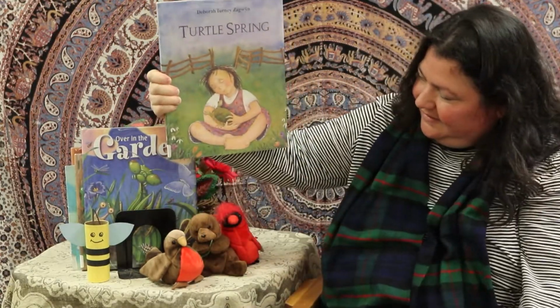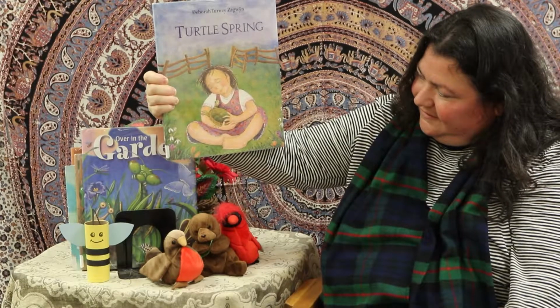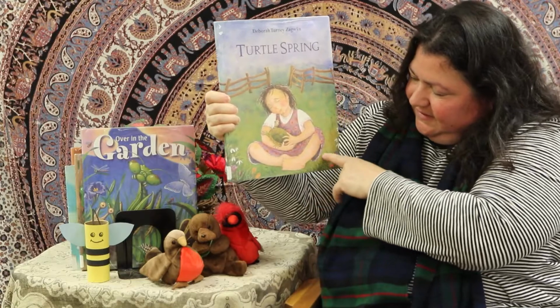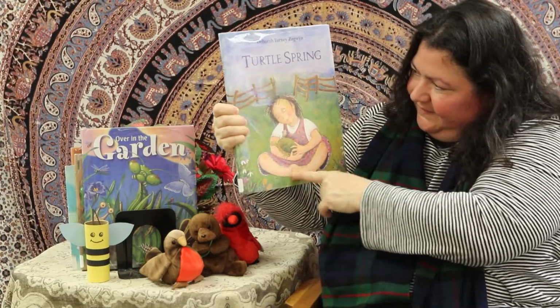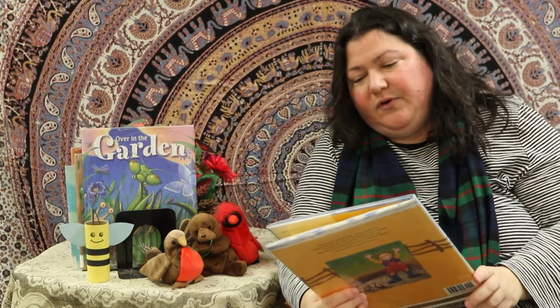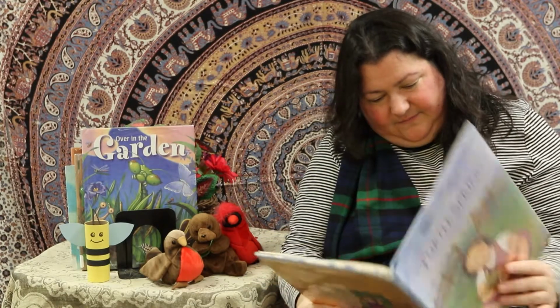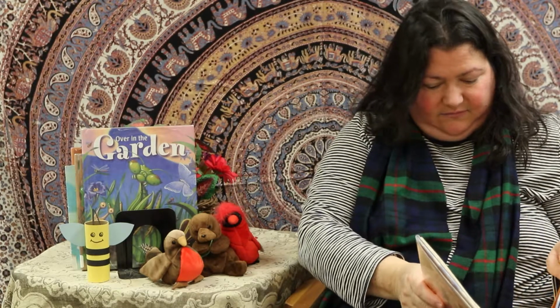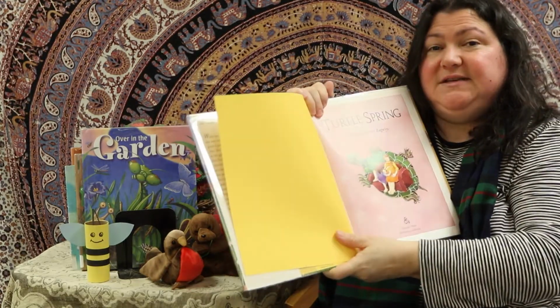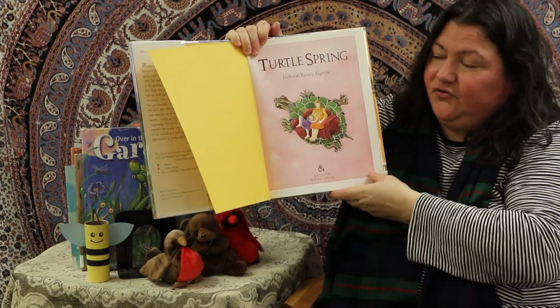Isn't that a cool book? Look at that turtle. Look at that little girl. Look, there's some snowdrops and crocuses. This book is by a lady named Deborah Turney Zagwin. And she probably illustrated it as well, because when they don't have another person's name, that usually means that the person not only wrote it, but drew the pictures.